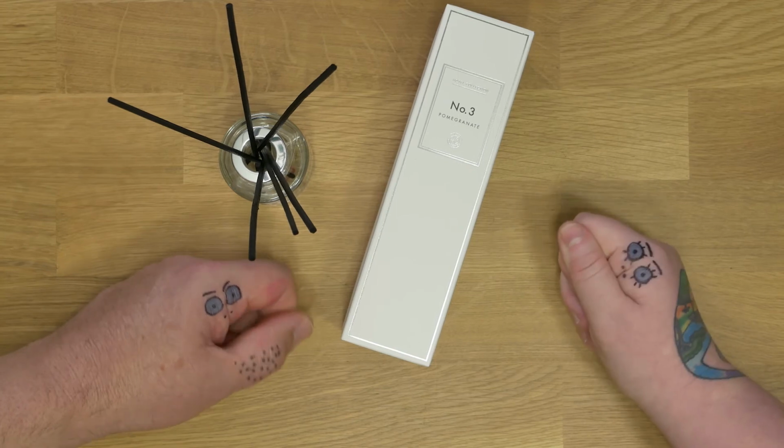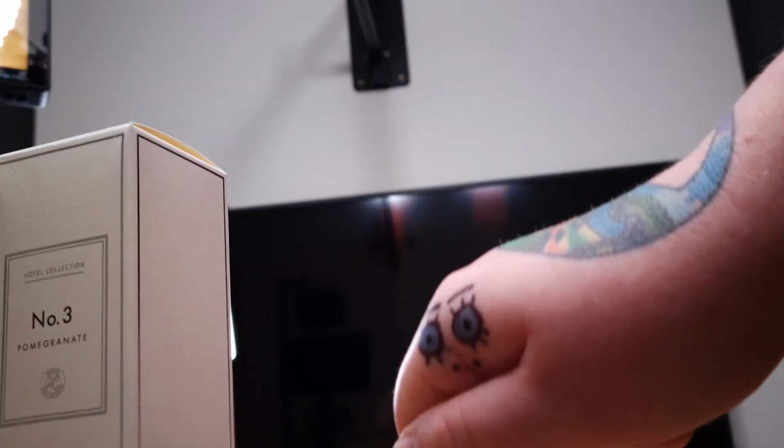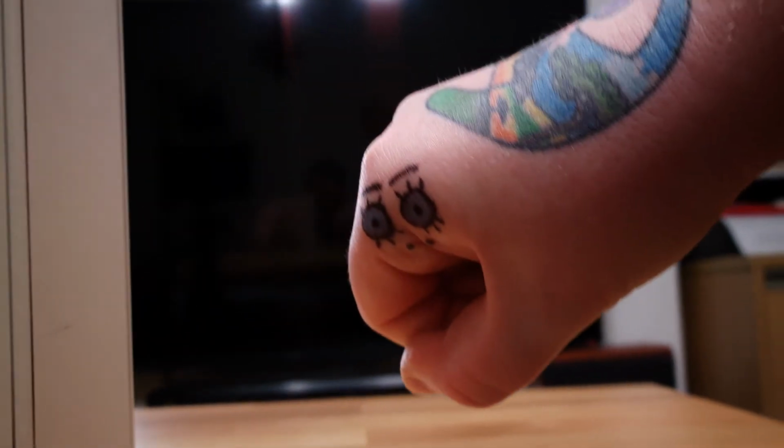Yeah, so this is a really good product. It's all recyclable. It smells nice. It's natural.